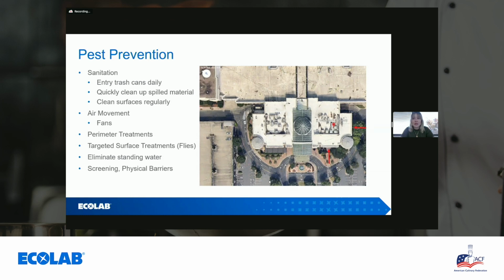Maybe even something that's more frequent, especially during some of those seasons with heavy bees on the surfaces or really big fly seasons. Getting those trash cans emptied at least daily, especially before closing at night. We don't want to leave trash sitting outside overnight. That'll be really helpful to mitigating pests in those spaces.